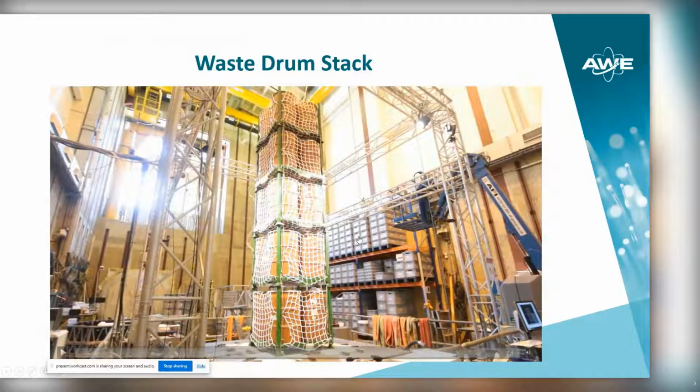So we decided to test at full scale a stack of drums. When you see an individual stack of drums, sort of the height ratio, it looks relatively unstable. So a great concern was to make certain that we didn't know if these drums were going to topple or not. So a number of safety mechanisms had to be incorporated into the testing.